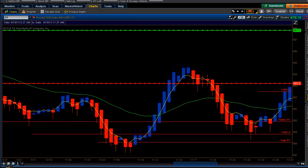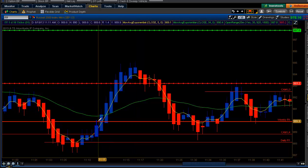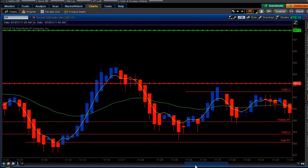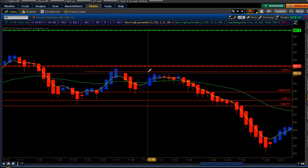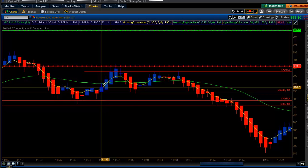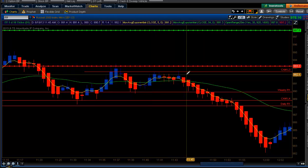FOMC minutes came out, price action vacillating intensely over the next 60 minutes, finding support amongst many of these support resistance lines, waiting for the market to settle. We could see that once Camarilla L3 was established as a resistance to the top side, again, 534 just chopping it up here. I would have never taken an entry anywhere here.